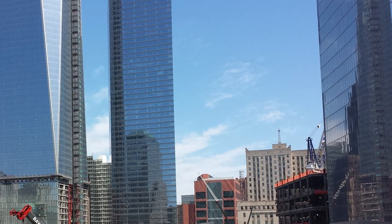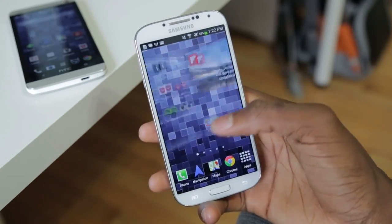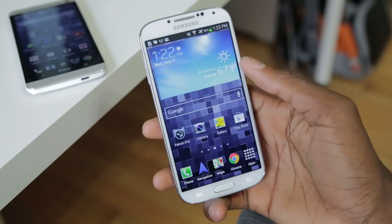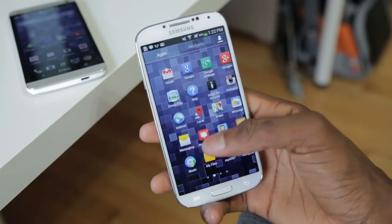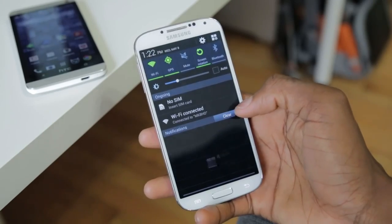Honestly, if I was a huge picture-taking person with my phone, my pick would be the Galaxy S4 every single time, and I know that a lot of you guys are suckers for pixels just like I am, and the more flexibility I have with zooming in and cropping my pictures with 13 megapixels, the better.